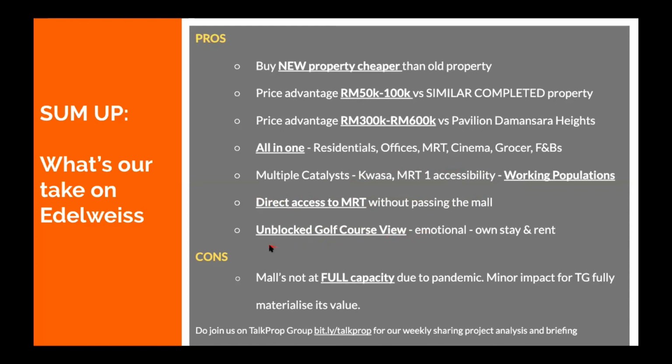And lastly, what are the cons about the project? The mall is not operating at full capacity due to the pandemic, so there is a minor impact for Tropicana Gardens to fully materialize its value.